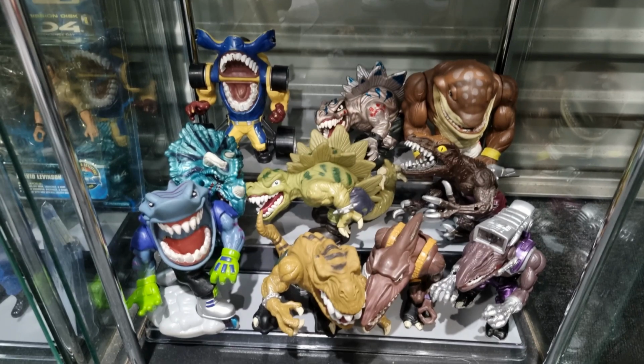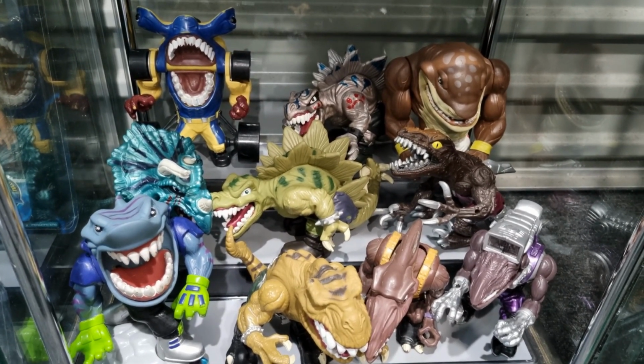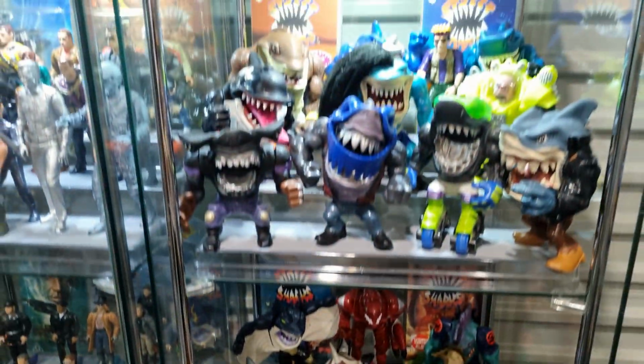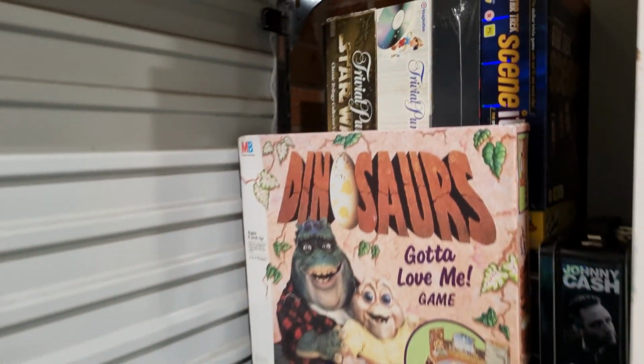And you got some extreme dinos down here, as well as some of the other Street Sharks in the line. That's an awesome Street Sharks display. Yeah, they're just very large figures. They are. They take up so much space. But that's awesome. And then some more sweet board games here.